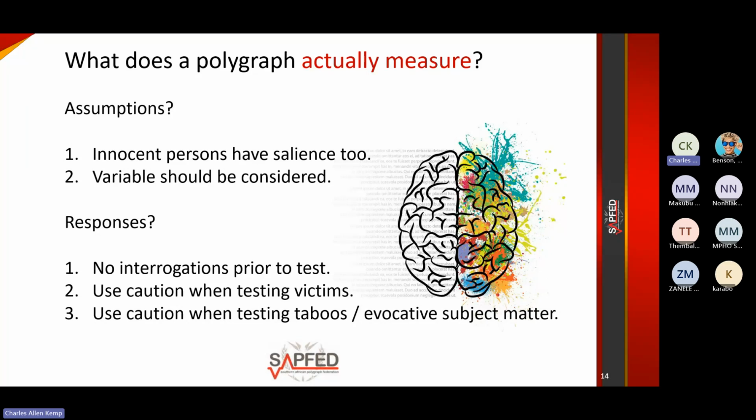It also tells us that we need to use caution when testing victims. So to use a very extreme example, if we need to test a rape victim and the victim tells us that, well, there's concerns that the victim had been truthful about the event that occurred, they will have, number one, a memory of the event. They will also have emotion connected to the event because it was very traumatic. And therefore, your chance to physically get a response from them increases dramatically, even if they are being truthful, because there's memory, there's emotion, and there's cognition.